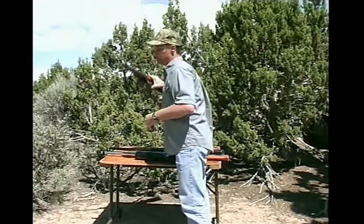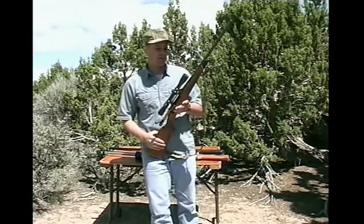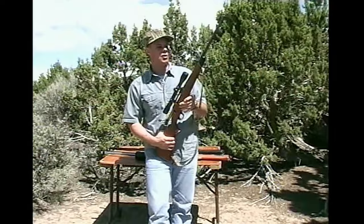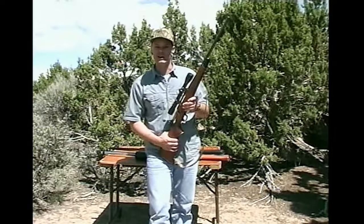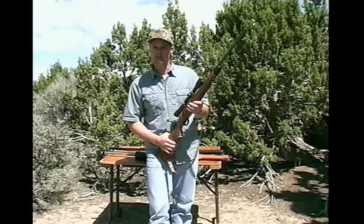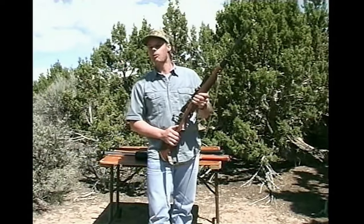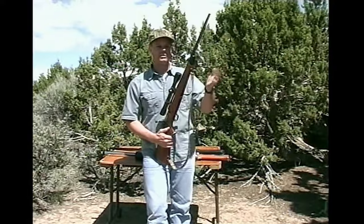This last one I want to show you, this is an old favorite. This is Tim's Model 70 243. He's had it about as long as I've known him. I've seen him make more great shots with this rifle than I could even begin to count. There's nothing fancy about this rifle. This rig proves that you don't need to spend a lot of money to go out and have a lot of fun varmint hunting. This is all original factory parts.